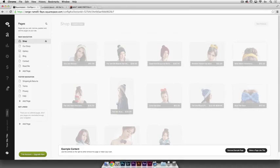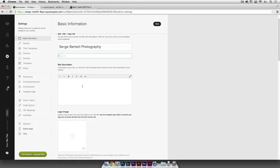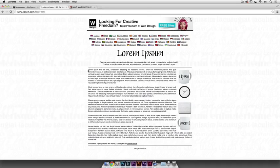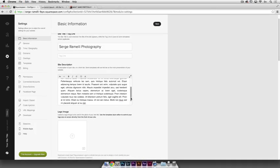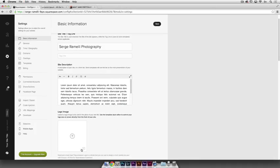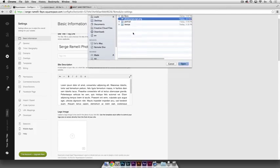But before we go into that, let's go into this tab, the basic information tab. So I'm going to call this Serge Ramelli Photography. Okay, tagline. I'm not going to put a tagline. For site description, I'm going to go to this website, which just gives me text, and just take some nonsense web text, which is like it's just a fake text, and logo. So let's place a logo.